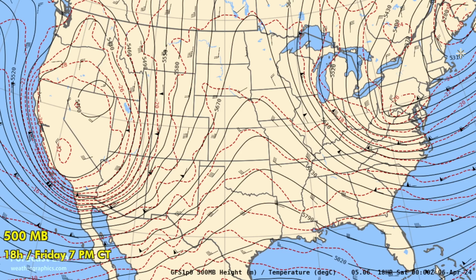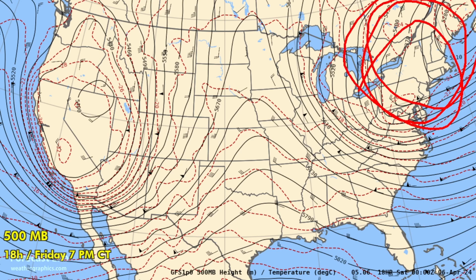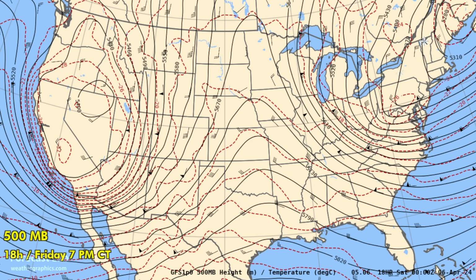So here I've got the temperature, and you can see the cold readings across the northeastern U.S., minus 22 to minus 26. So if it's 40 or 50 degrees at the surface, you get a steep lapse rate, you get a skew-T plot that's bent over with height to the left, and that means you've got an unstable profile. So right here, lots of cold air aloft, helping to support those convective showers.